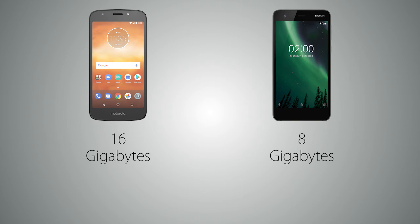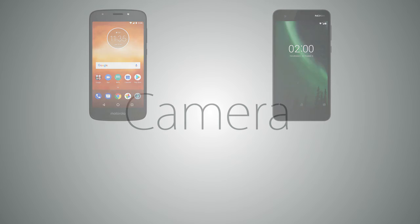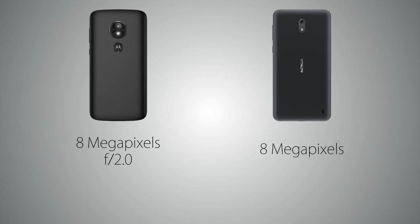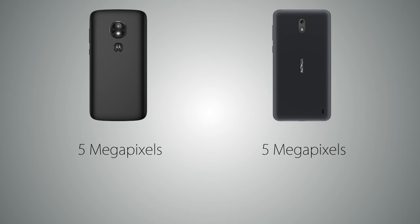The internal storage is 8 GB on the Nokia 2 versus 16 GB on the Moto E5, and both handsets support micro SD card. Now coming to the camera, it's gonna be 8 megapixels in both handsets, and it's gonna be autofocus in both. The video recording resolution is gonna be 1080p on the E5 Play versus 720p on the Nokia 2. And as for the front camera, it's gonna be 5 megapixels in both handsets, where the E5 Play is also coming with an LED flash.